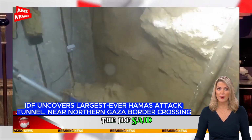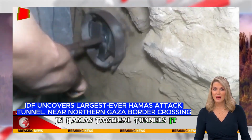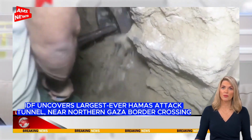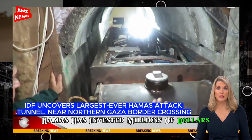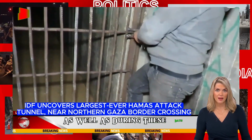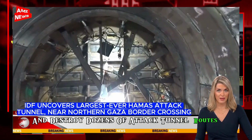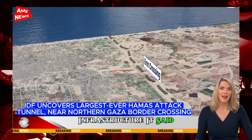The IDF said the materials used to build the tunnel have not been seen so far in Hamas tactical tunnels. It said the tunnel boring machines used in the construction had been smuggled into the strip. According to military estimates, Hamas has invested millions of dollars in its tunnel network across the Gaza Strip. Since the beginning of the war, as well as during these days, the IDF has been working to locate and destroy dozens of attack tunnel routes, as part of the systematic dismantling of Hamas infrastructure, it said.